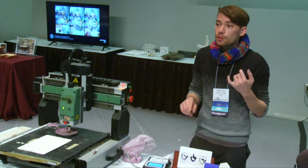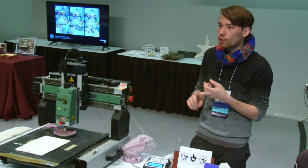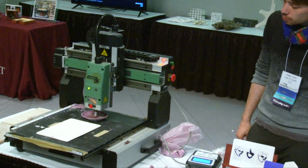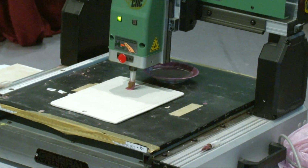And the variable is not only the brush, but it is the consistency of the cobalt. How full is the reservoir? Is it thick? Is it thin? Etc. So let's see what the foxtail does.